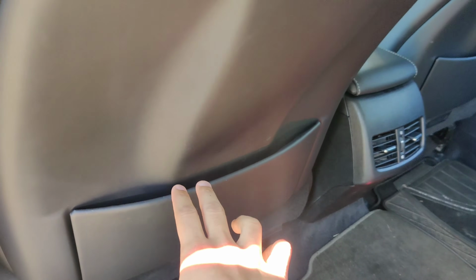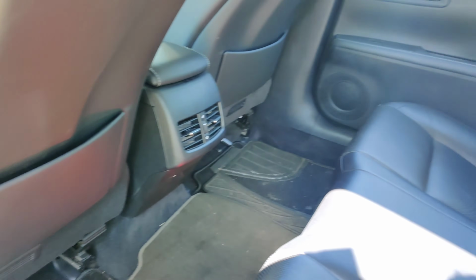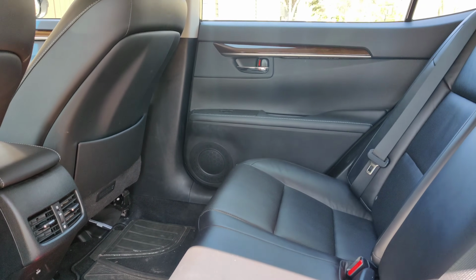You also have some storage here. And yeah, nothing too special back here other than comfort and quality.